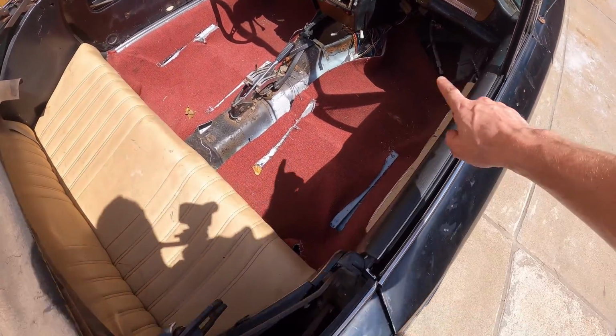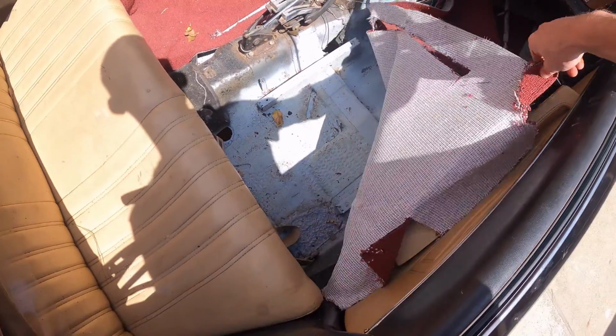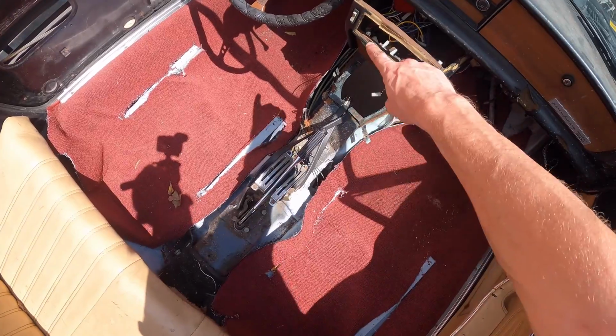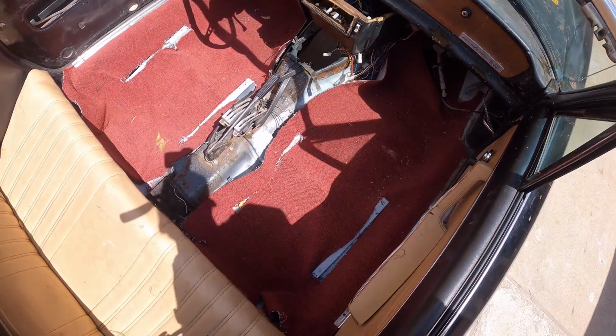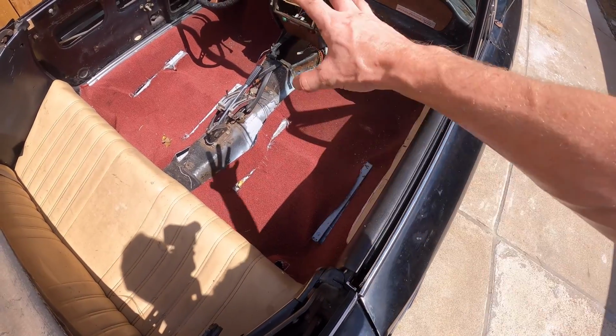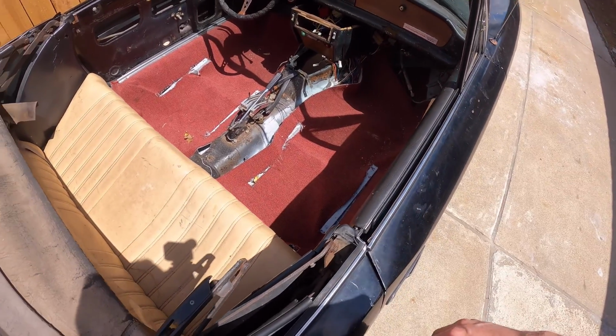But so we've got this carpet in here. It looks like someone's done some work in here. We do have one hole there, and we have some more on the other side of the transmission tunnel there. Just small patch jobs, not a big deal. We'll see what we can come up with for the center console. Maybe we'll make our own. Maybe that'd be something we can try.